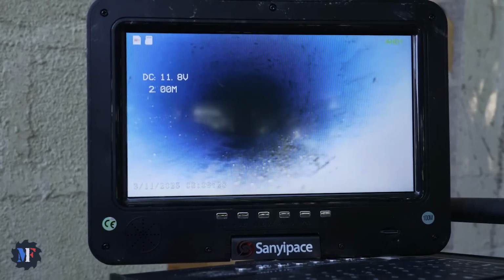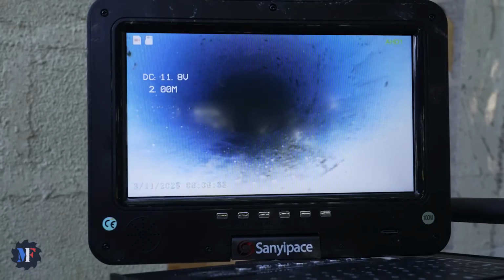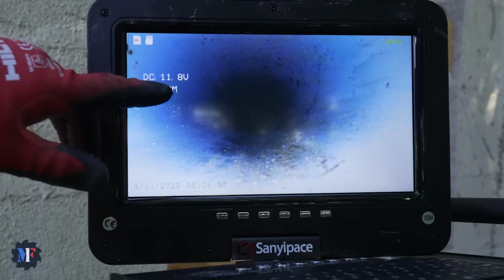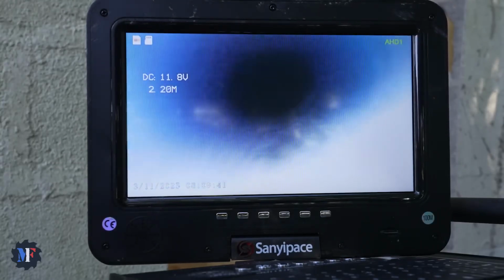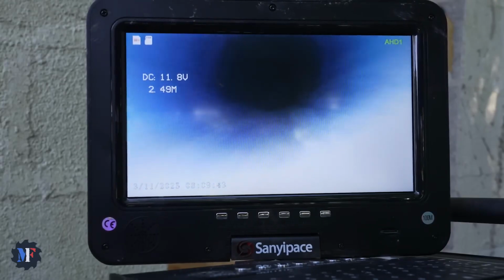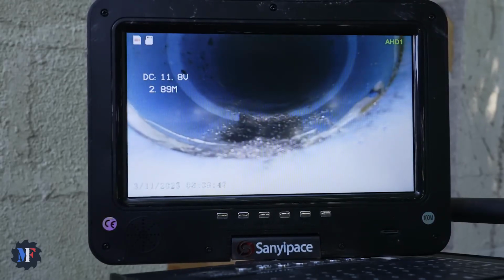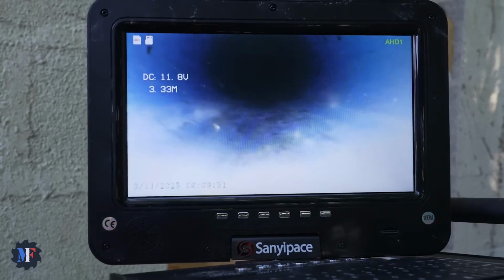And the idea now is to go as far as possible. I must have 15 or 16 meters to the gate. And normally after that, we should reach the city network. So we're off. Here we have a connection, you see. We've gone 3 meters, we have a connection. So that's about the length of one pipe.